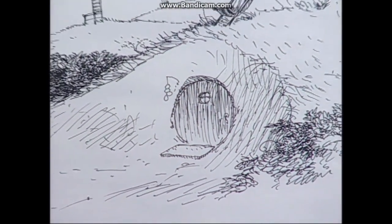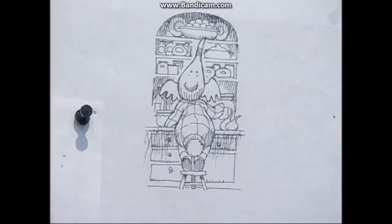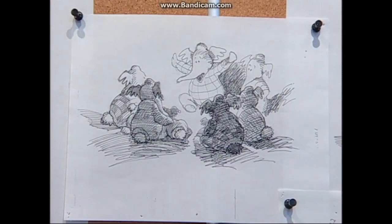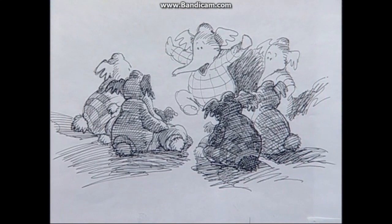Heffalumps dig these very snug little burrows, and they stock them full of jams and jellies and all good things to eat because they love to eat. And they always gather at sunset to tell stories. I think they tell stories about growing up in Heffalump Hollow and traditional things. It's always around a fire, eating cookies.